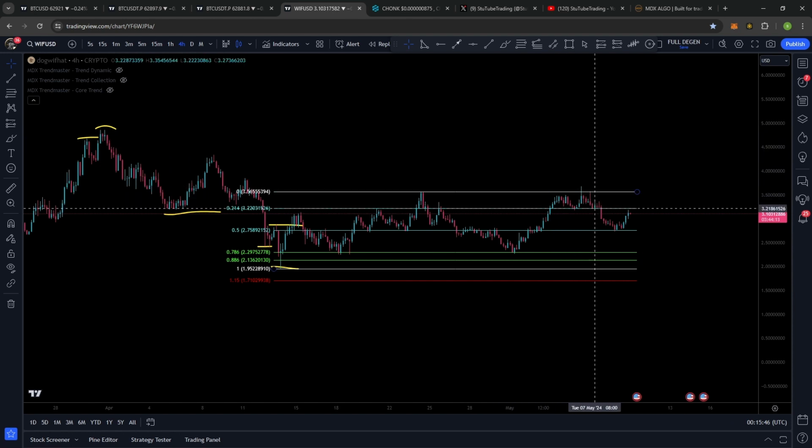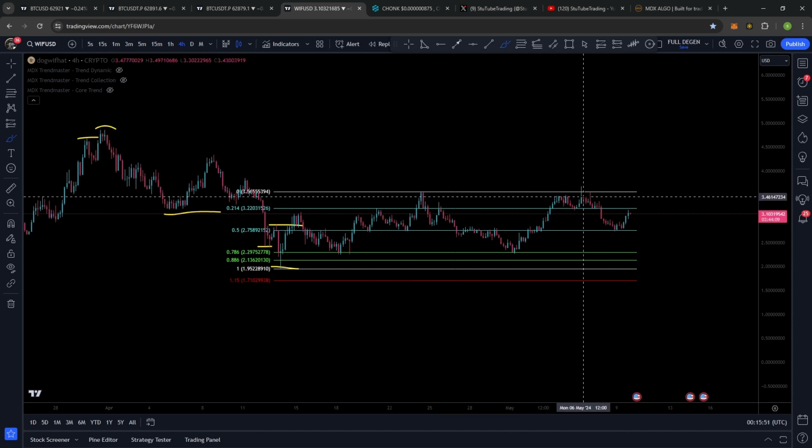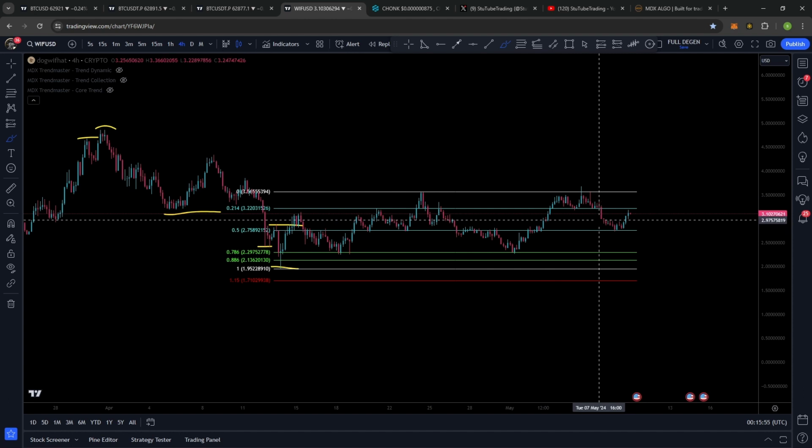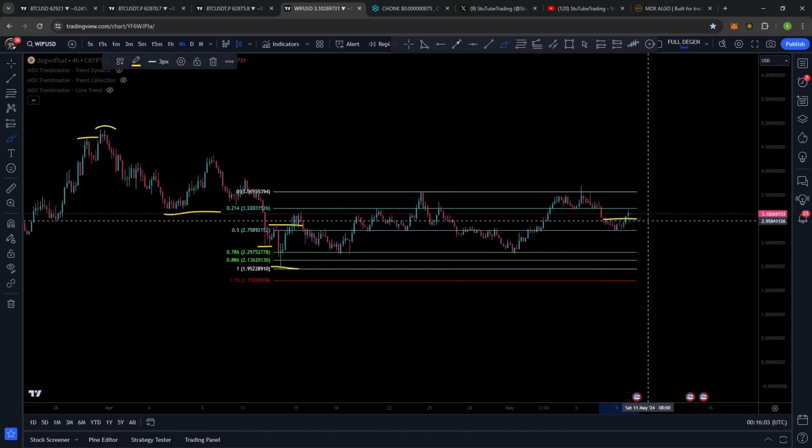At this point, yeah, we're seeing a little bit of resistance at the top of the range that we already had. We're not seeing a crazy rejection. In fact, it looks like we broke the immediate downtrend, just kind of like what I was looking at with Bitcoin on the smaller time frames there. So it's kind of looking the same right now.